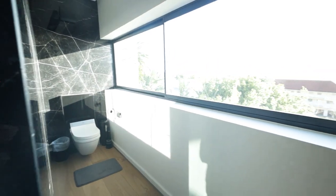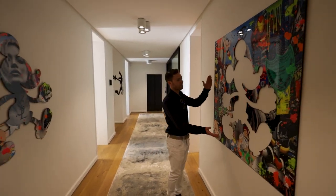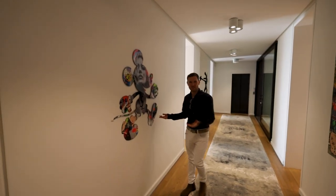Coming out of the master bedroom, another unique feature on this wall. Just take a look. Here's your Mickey Mouse cutout, but on this side is the missing piece. Very cool, I love it.